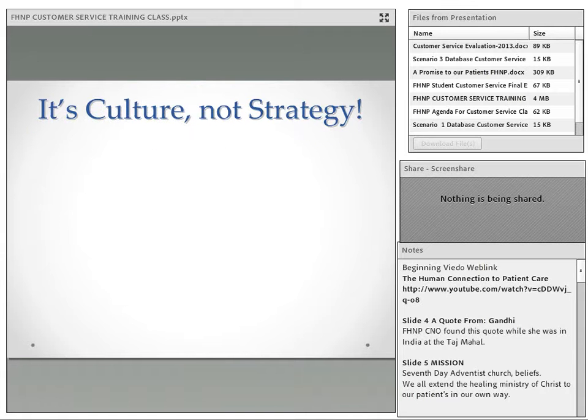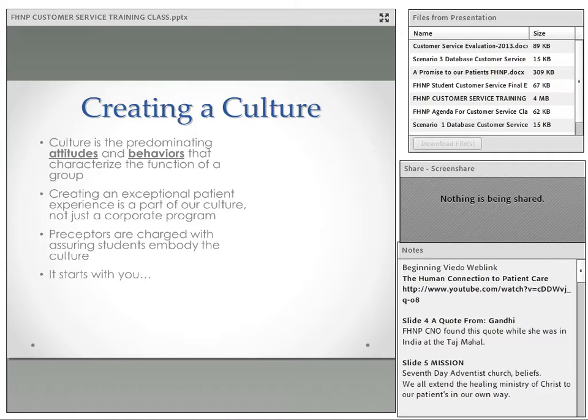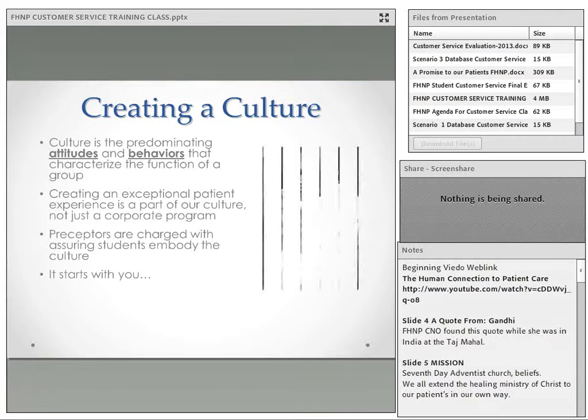It's culture, not strategy. Culture eats strategy for lunch every day of the week. Culture is the predominating attitudes and beliefs that characterize the function of a group. Creating an exceptional patient experience is a part of our culture, not just a corporate program. Preceptors are charged with ensuring students embody the culture, and it all starts with you.